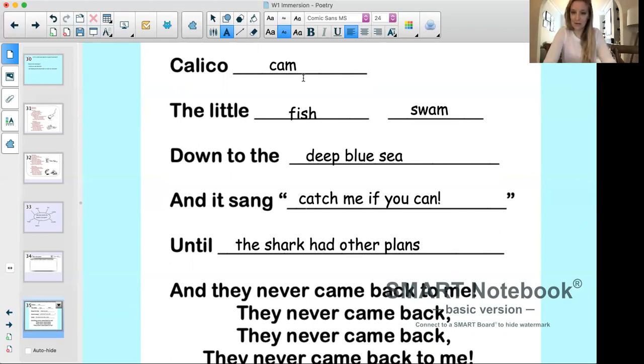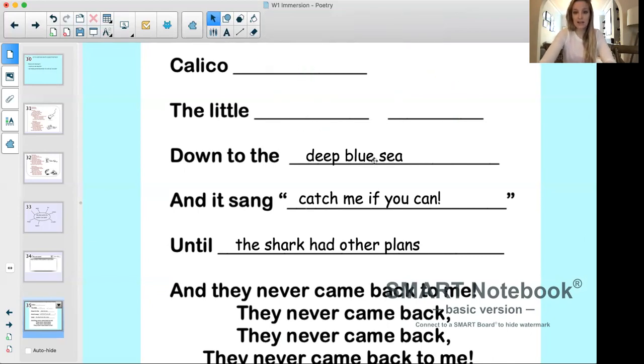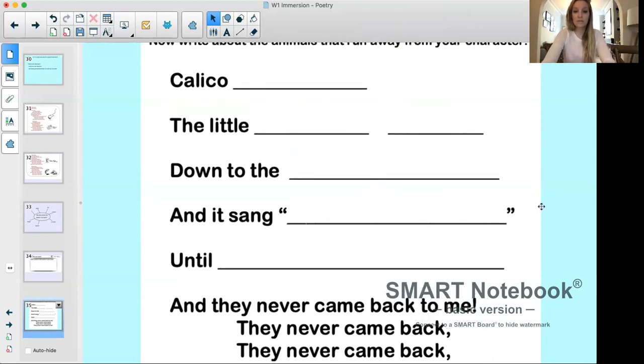So there's my example, calico cam, the little fish swam. Maybe you can think of another, if you want to keep mine, you could come up with another word for what the fish did, or maybe you could come up with another word up here. So calico lamb. Calico lamb, the little fish swam. So it still rhymes. We're trying to keep the rhymes. So have a little go at playing around with it. I'm going to take away mine so you have a good template that you can use to write your poem.